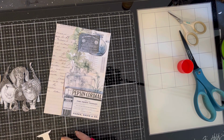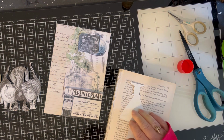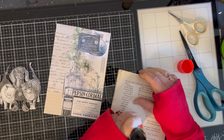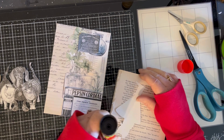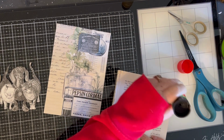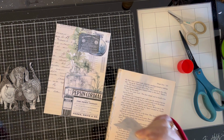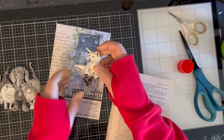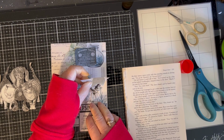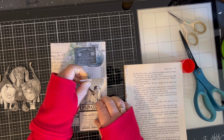Okay, and then we'll put some glue on this little kitty. Yeah, I don't know that this cat right here qualifies as quirky, although it is sitting in a funnel. But all cats are kind of quirky, don't you think? In their own way. Get under there.